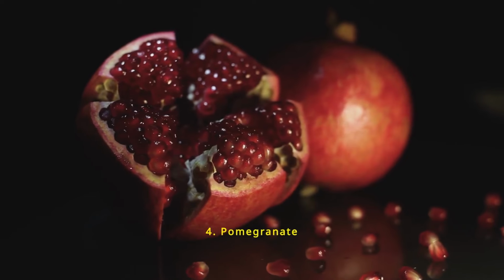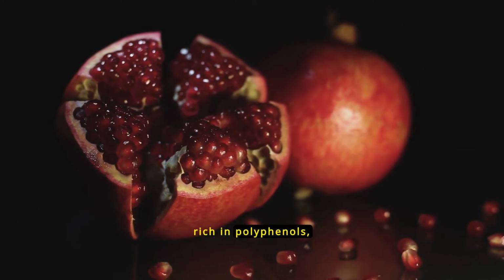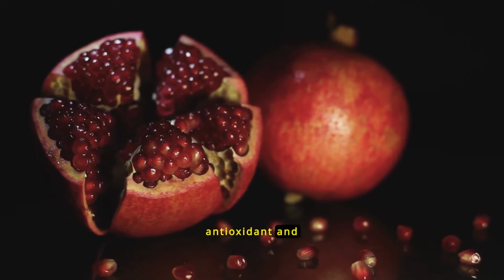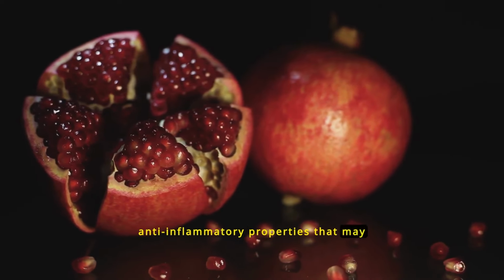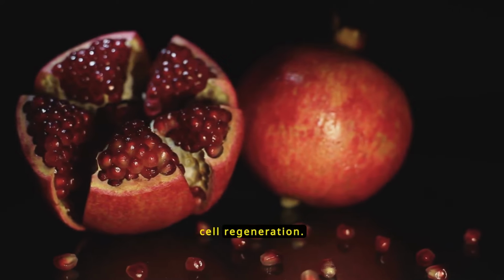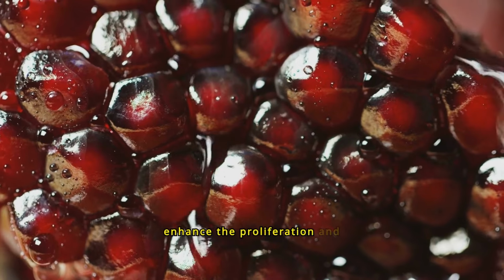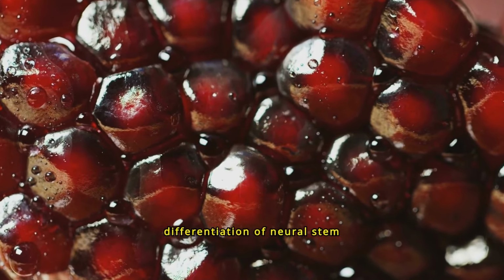4. Pomegranate juice. Pomegranates are rich in polyphenols, particularly ellagitannins, which have antioxidant and anti-inflammatory properties that may protect and promote stem cell regeneration. Animal studies suggest that pomegranate juice may enhance the proliferation and differentiation of neural stem cells.